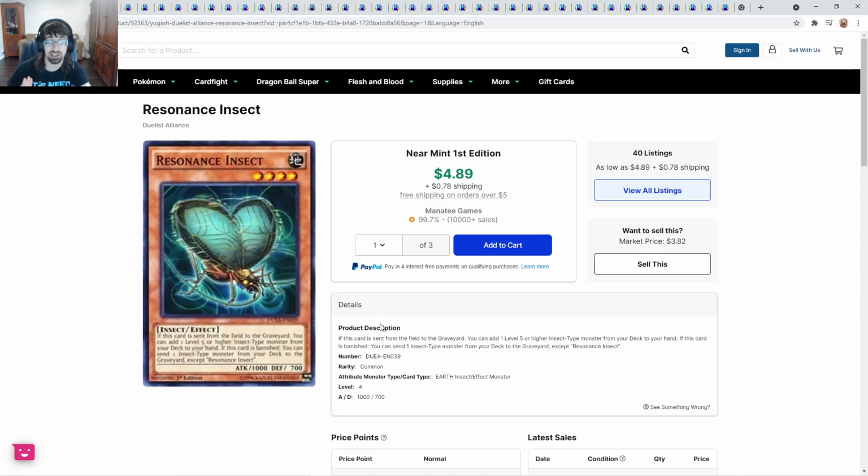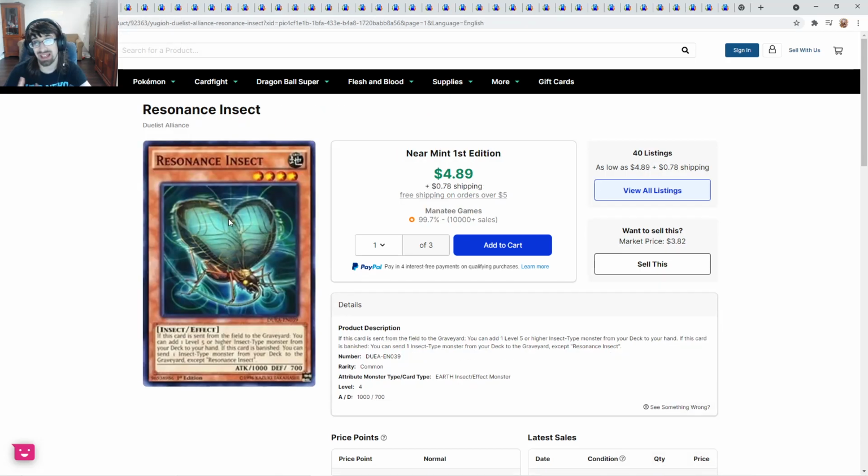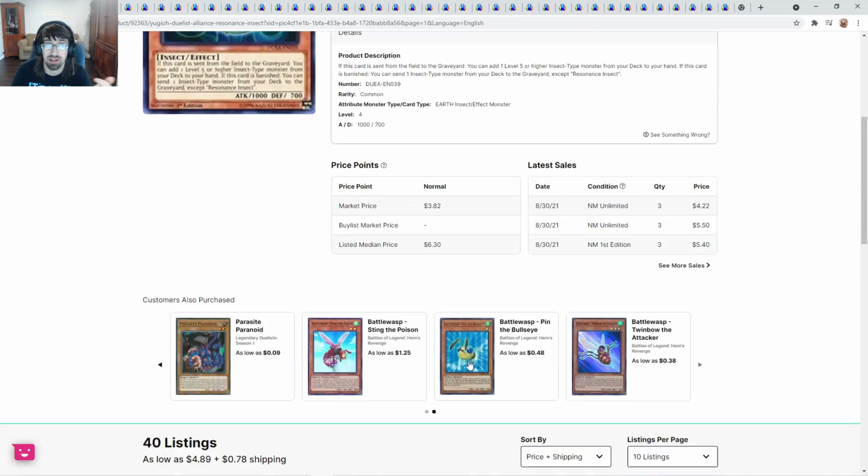So as you guys see, generic insects have a lot of synergy with each other. Even though a lot of the printings, like Astapede and Resonant Insect, probably have like a 7 to 10 year printing difference, they still have synergy together. And that's kind of the thing you have to know about insects: they get very good cards in small bursts. So hey, if you want to go through bulk, I would, because this is a $5 card that is selling, as you guys can see right here, for $5.